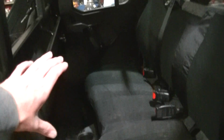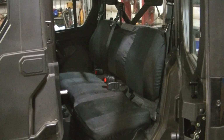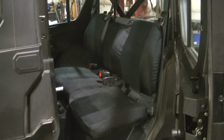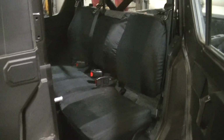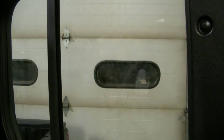But yeah, it's not huge back here, but it's big enough. I feel like it'd be comfortable for most people. And really, it's just for my dog, really. So I think it's plenty comfortable for him. You do have roll down windows back here, so that's kind of neat. Not like the dog can use them, but they're back here.